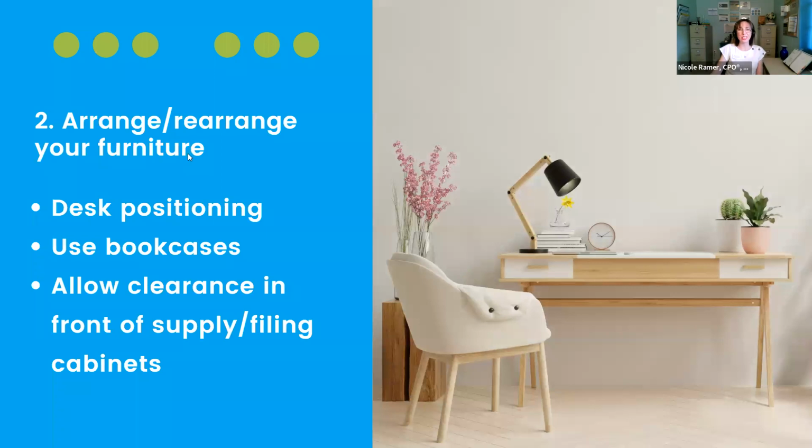Next is the fun part, arranging and rearranging your furniture. Position your desk in an enjoyable way. Face a window versus the wall. I know the picture doesn't really show that, but in my office, I've got windows right here. I've got a door up front that I can see anyone coming to my front door from. This is so that I'm not feeling so confined and stuck facing a wall. It really allows me to feel open and free to move around and honestly more focused on what I'm working on.